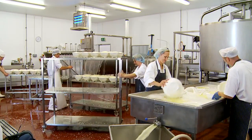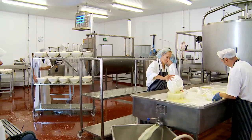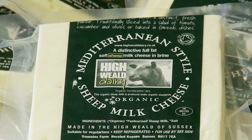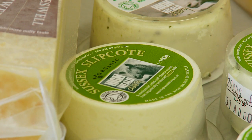We make cheeses from sheep's milk. We make one called Duddleswell, which is a bit like a cheddar. We make halloumi, which tastes like bacon. We make feta, which we can no longer call feta, but it's like feta. We make ricotta. We make Sussex slipcot, which are soft cheeses, all from sheep's milk.